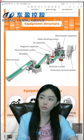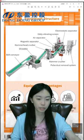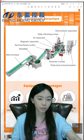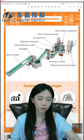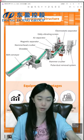So there are two separators we can see here. The air separator here can reach a separation rate of 97%. And this has a screen in it and a wind blower inside, so it's called air separation. When the material comes onto the screen, it will vibrate, and meanwhile the wind will blow from below. The weight of the metal material and the resin fiber is different. They will be separated under the wind and vibration.